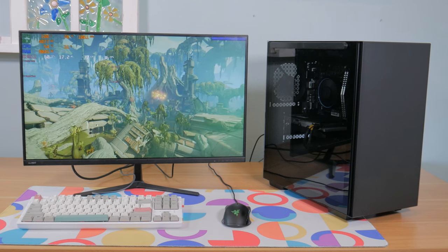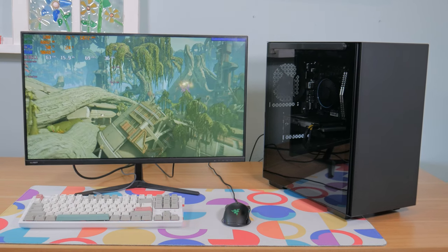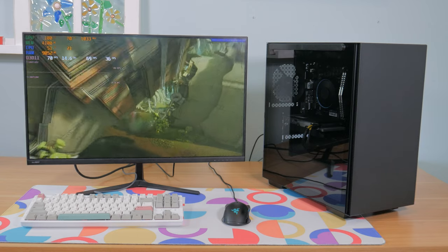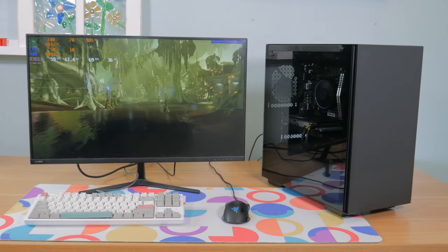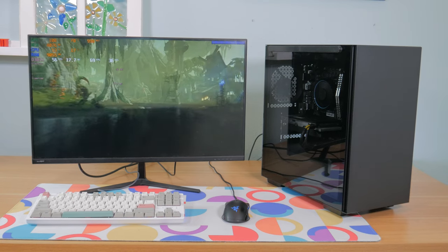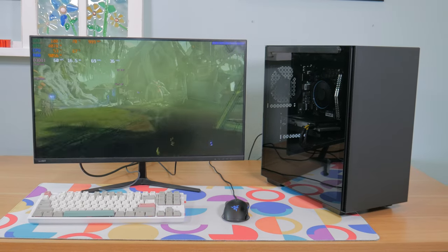Speaking of games, it's now time to run some benchmarks. I tried to test a bunch of popular and hard to run games, but make sure to leave your suggestions for other games I should test in future builds and videos. So without further ado, here are the gaming benchmarks.